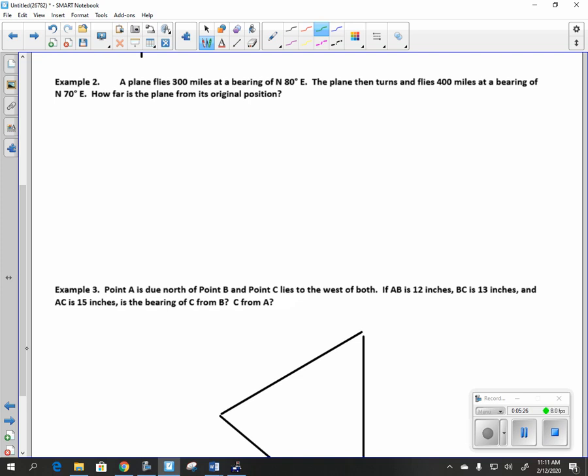How about we switch vehicles? We go from a boat to a plane. And we're going to call this north 20 degrees east instead of north 70 degrees east. But it says a plane is traveling at a bearing of north 80 degrees east. What direction does north 80 degrees look like? What does that look like, north 80 degrees east? Is it up? Is it sideways? Where? So north and then 80 degrees east, right? So we're going to be like this, right? So that's an 80-degree bearing. And it flies for 300 miles in that direction.